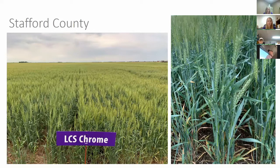Maybe where I differ a little bit from the Limagrain folks is I tend to feel like LCS Chrome's a little more susceptible to barley yellow dwarf and Fusarium head blight than they do. But I think other than those vulnerabilities, this would be one, particularly in that later maturity class, to consider.